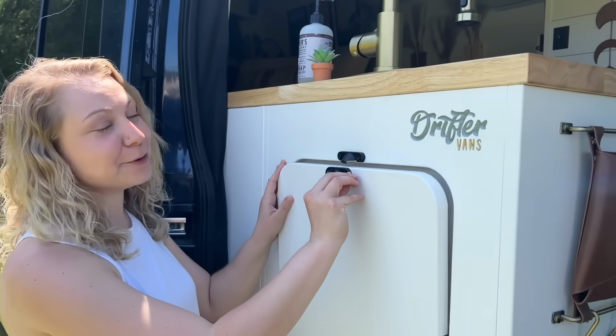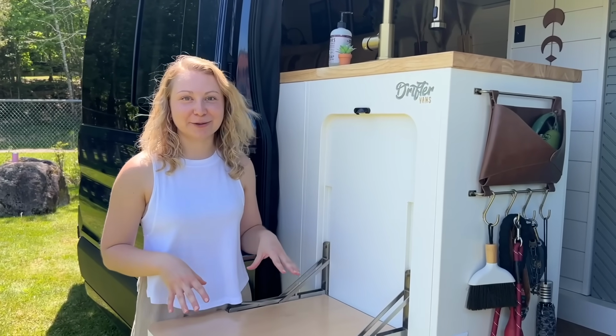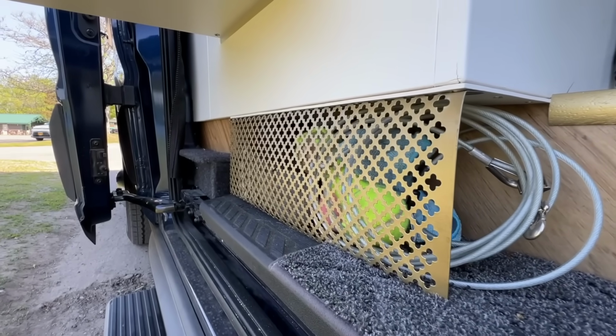I had a flip-down countertop installed on the outside of my cabinets. This way I can use my portable stovetop to cook outside. Down here I have a little storage area. I keep hiking shoes and Rue's toys and her dog lead in there.